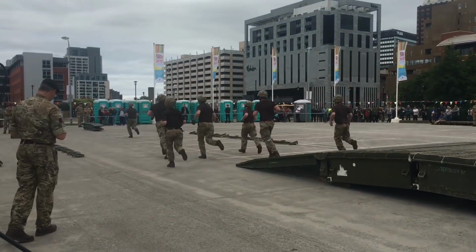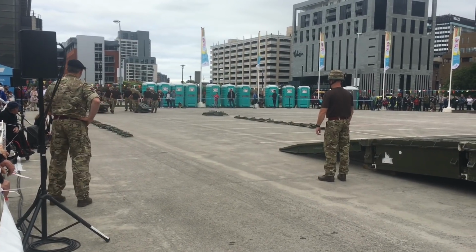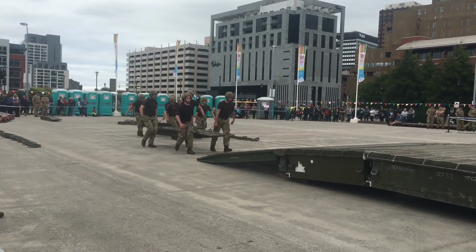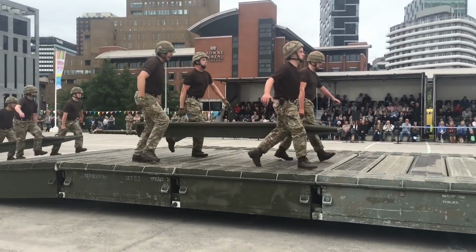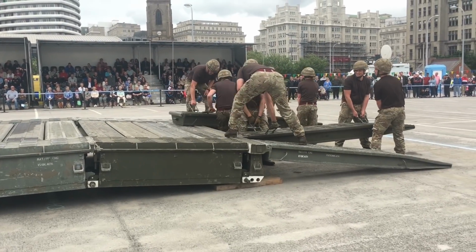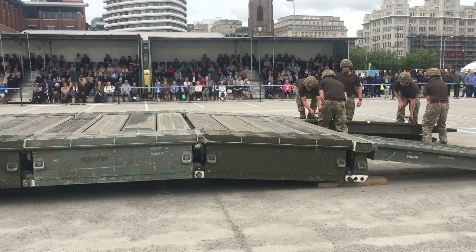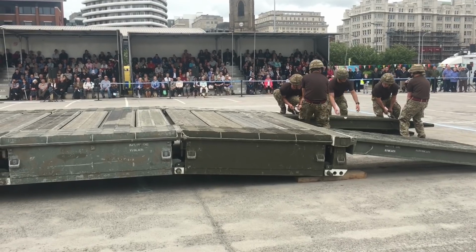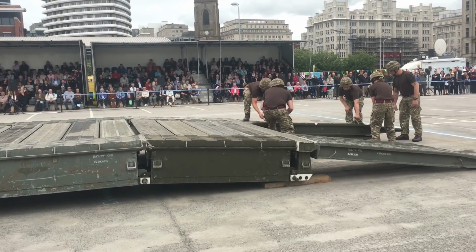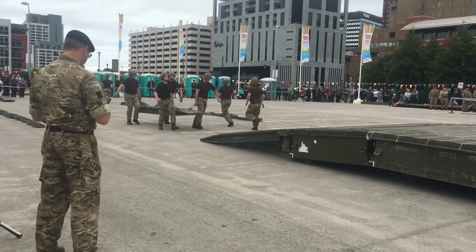So with the decking of the last seven ramps coming in, I brought it in place on the far bank, which I'm standing on the enemy side. Obviously they're nearly there but not quite finished. So get a round of applause, let's get them going because they're slowing up.